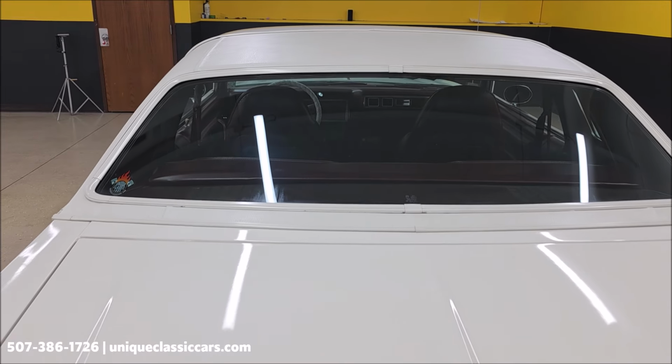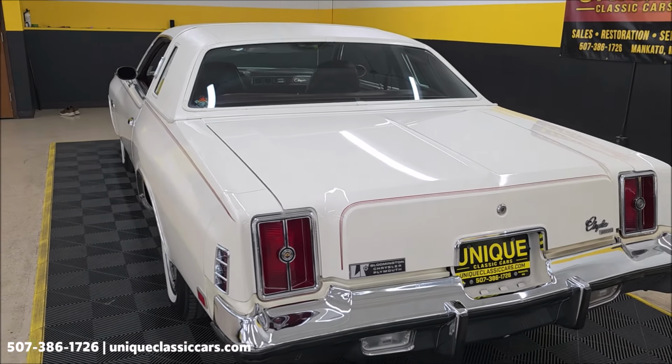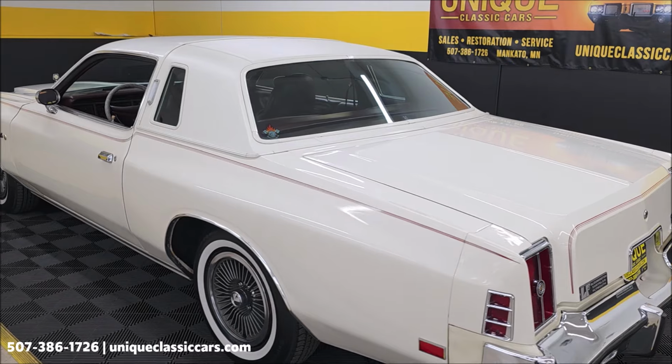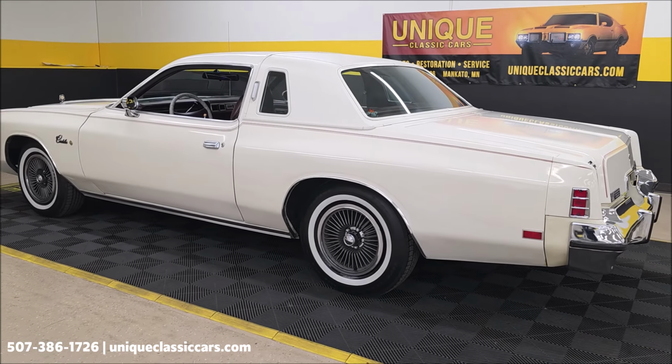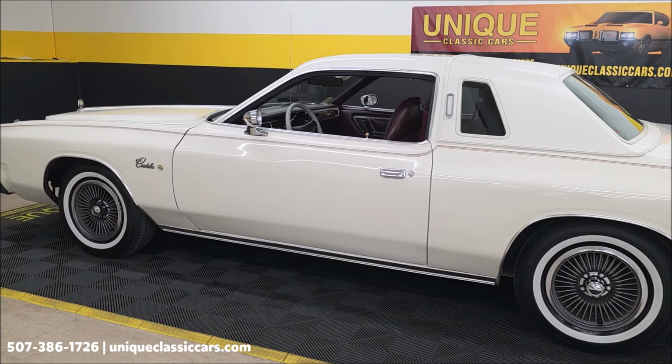A few notes from the tech that looked at it. Wipers do work. I mentioned the aftermarket stereo, and that is working. Brakes 60% in the front. Rears will need attention soon.